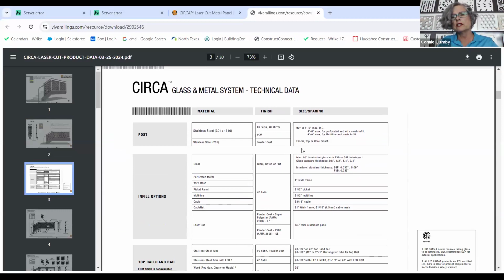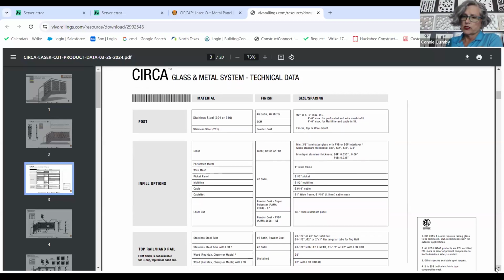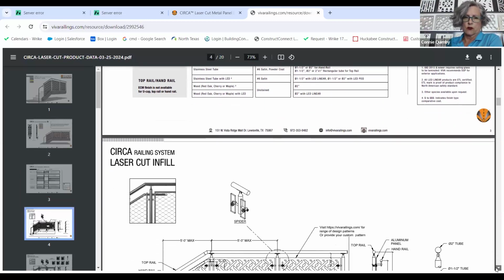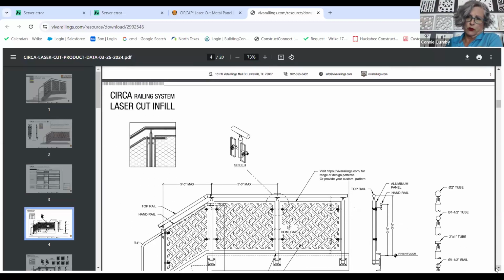You can see spacing on posts, 5 foot max. Typically all handrails 4 foot to 4'6". We've had custom designs where they wanted it to be 10 feet apart. Could it be done? Yes, very expensive. Budget doesn't allow for it. What can we do? That is a design phone call where, man, 5 foot spacing.